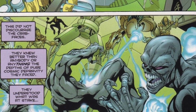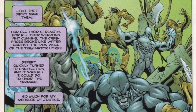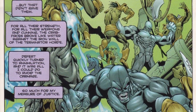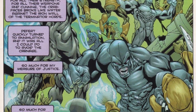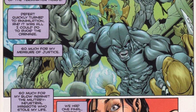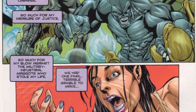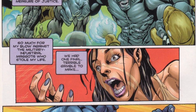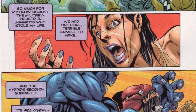But that didn't save them. For all their strength, for all their weapons and cunning, the crab faces broke like water against the iron wall of the Terminator horde. Defeated quickly, turned to annihilation, and it was all I could do to avoid the carnage. So much for my measure of justice. So much for my blow against the military-industrial maggots who stole my life.